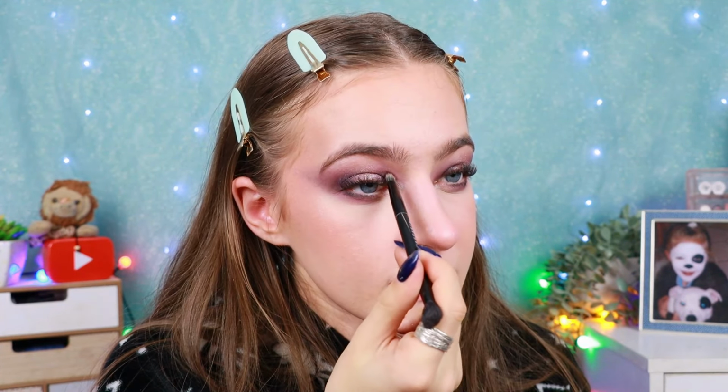I'm going to use my SheGlam Chromazone palette for this inner corner. It is one of the best inner corner shades, and I'm also trying to hit pan on it, so double whammy. You could definitely do an inner corner wing if you wanted to elevate this look even more. I'm also scared of inner corner wings, so I will not be doing that today.